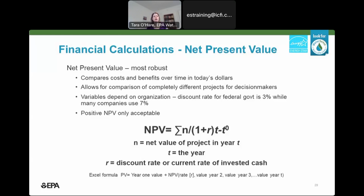So in this case, the calculation is here, but I put the Excel formula at the bottom. If you want to use that, that might be easier instead of trying to calculate it yourself by hand. In this case, only projects with positive net present value are acceptable. One may be negative, meaning that the project will lose money. But if you have a positive net present value, that means that you're making money over time from that particular investment.